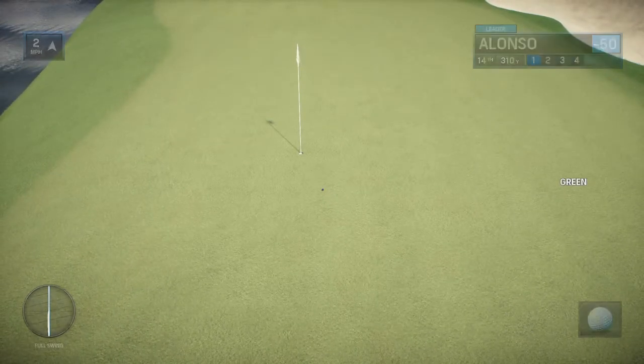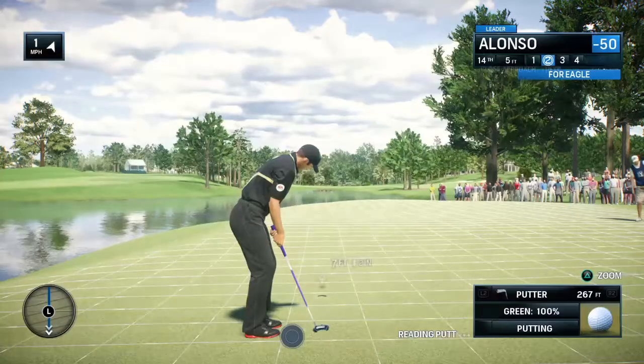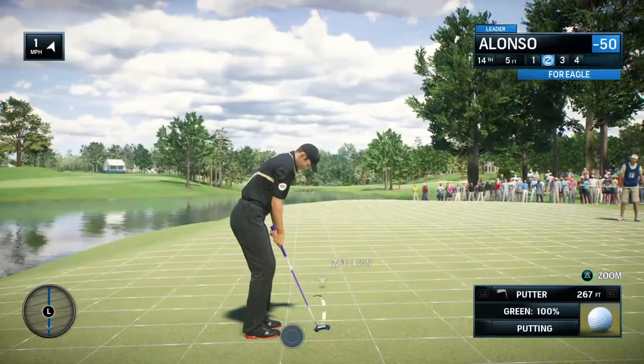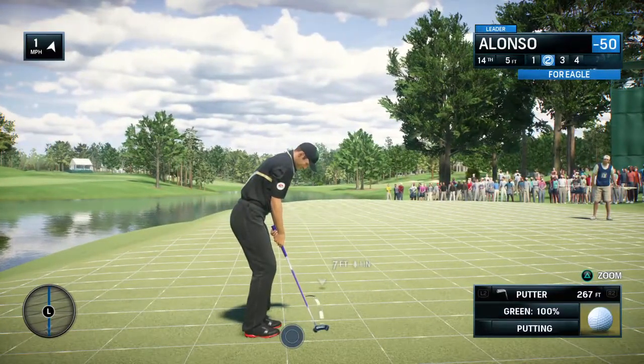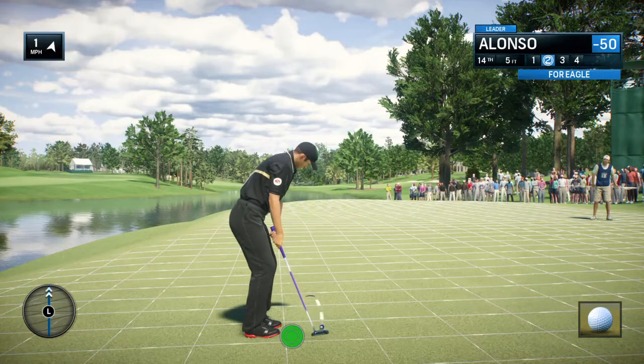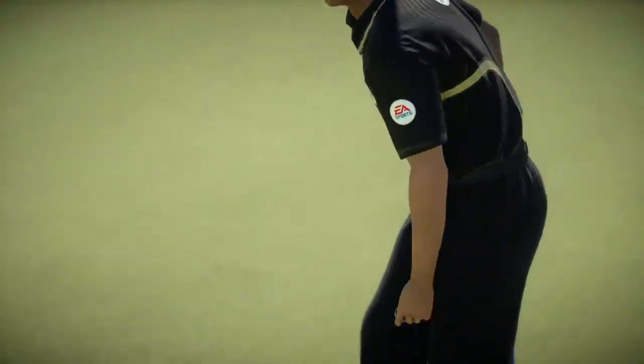That's what I'm talking about. This is an eagle putt. That is how you jumpstart a round with an eagle.